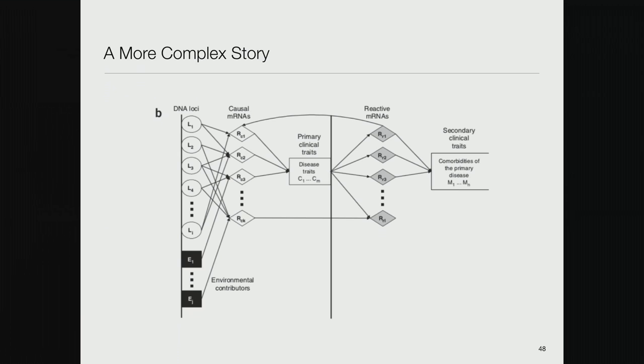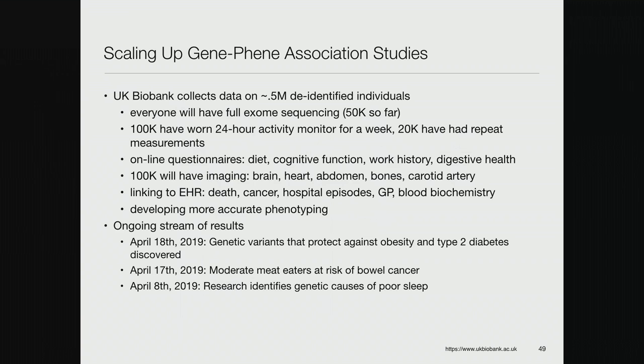So let me just blast through the rest of this quickly. Scaling up genome-phenome association studies. The UK Biobank is sort of like this All of Us project, but they do make their data available. All of Us will also, but it hasn't been collected yet. UK Biobank has about 500,000 de-identified individuals with full exome sequencing, although they only have about 10% of what they want now. And many of them will have worn 24-hour activity monitors so that we have behavioral data.